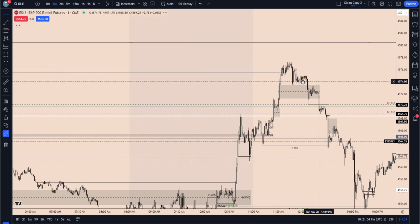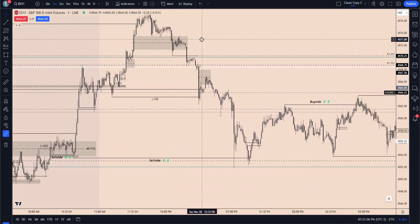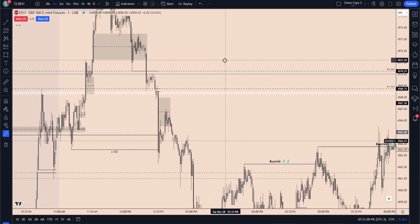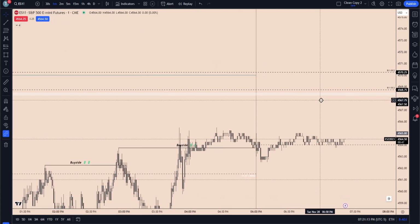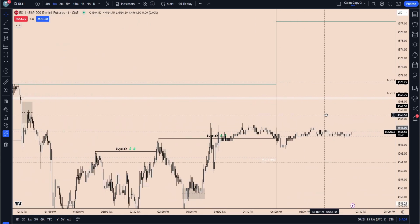That's like on a 1 minute sense. That has never been filled in. We still have a small one up here as well. So maybe return into this new week opening gap paired with this fair value gap here. But yeah, we'll see what tomorrow brings.